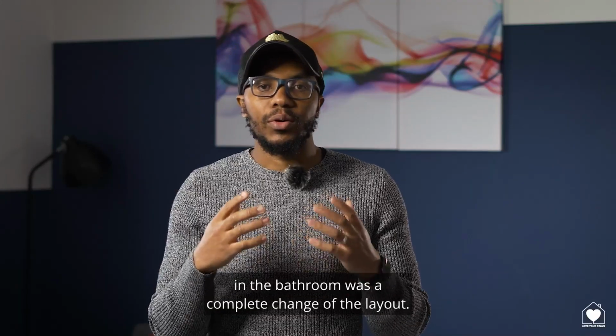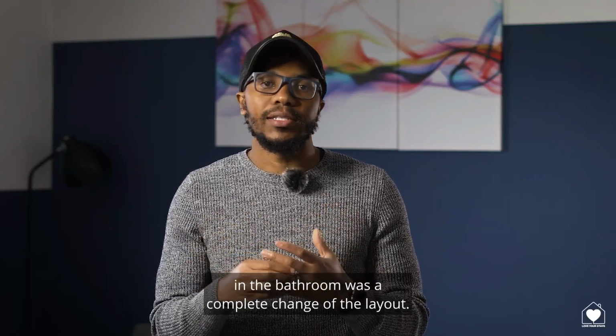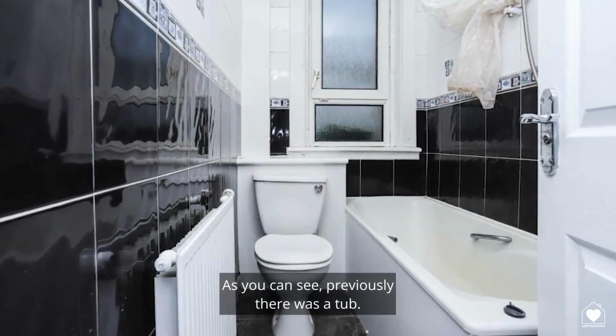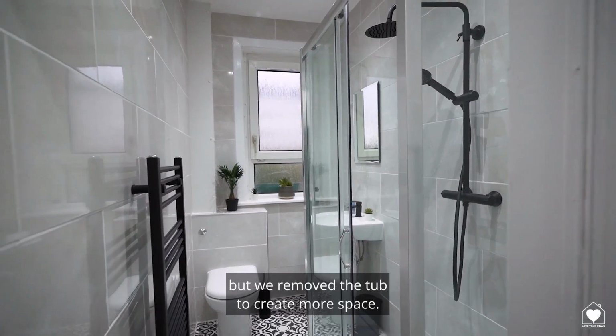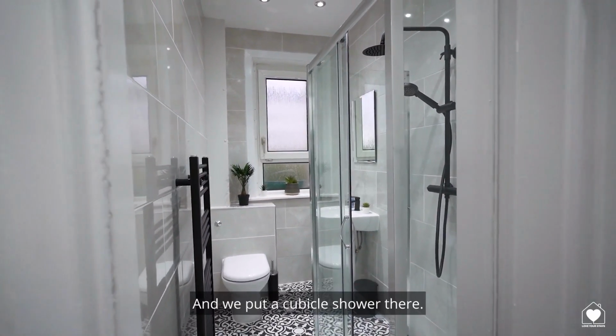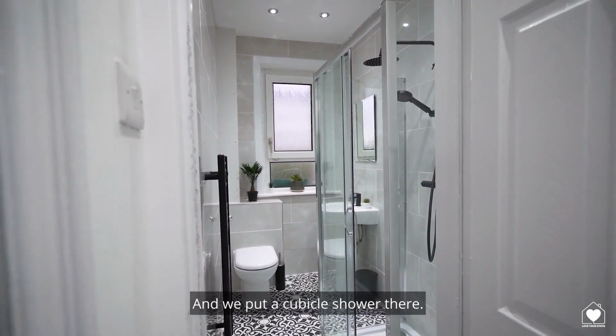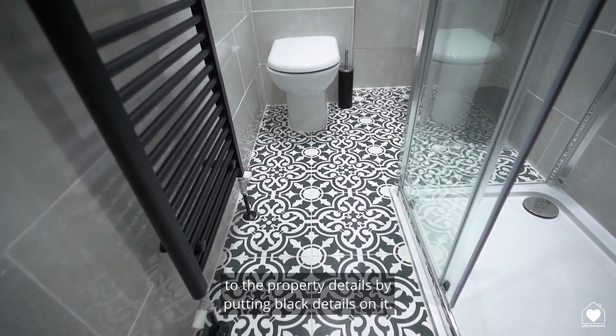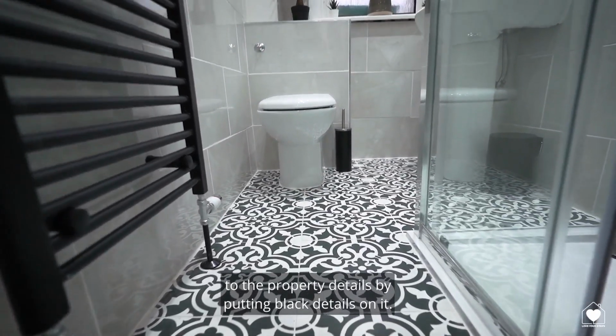What we did in the bathroom was a complete change of the layout. As you can see, previously there was a tub, but we removed the tub to create more space, and we put a bathroom cubicle shower there. And we also added a new feature to the property details by putting black details on it.